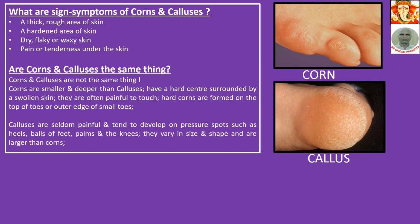What are symptoms of corns and calluses? A thick, rough area of skin, a hardened area of skin, dry, flaky or waxy skin, pain or tenderness under the skin. Are corns and calluses the same thing? Corns and calluses are not the same thing. Corns are smaller, deeper than calluses, have a hard center surrounded by swollen skin. They are often painful to touch.